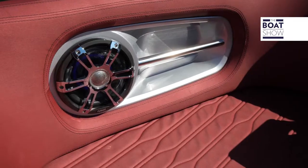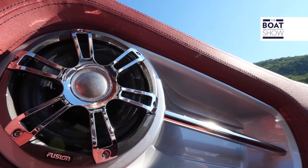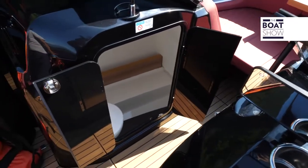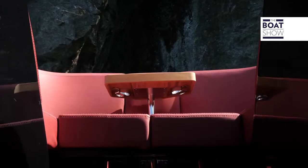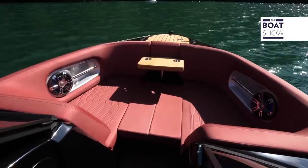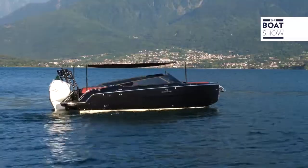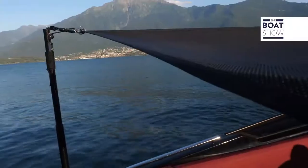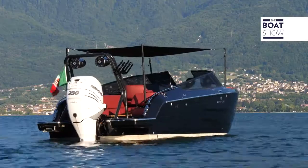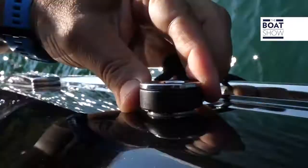The search for a pure and refined style has led to inserting the handles and speakers in a mast step to make them less visible. Under the two consoles there are, on one side, the toilet and on the other, the fridge. Among the available equipment you can find the extensions to form a sun deck at the bow and another at the stern. It is also comfortable in the mooring phases.